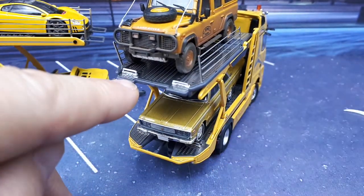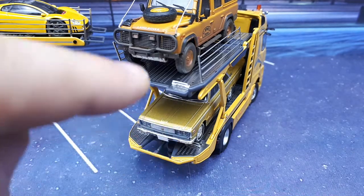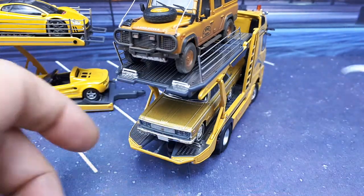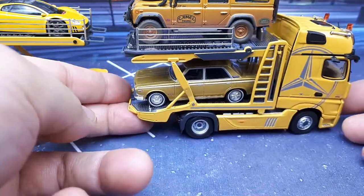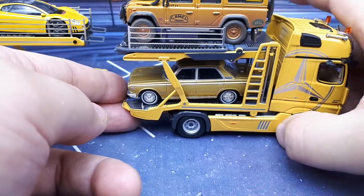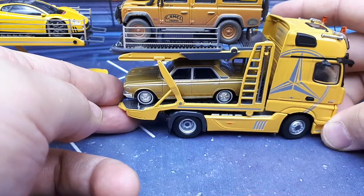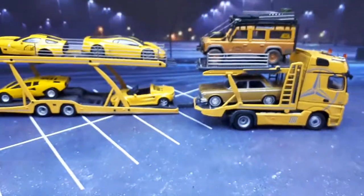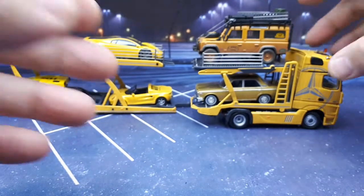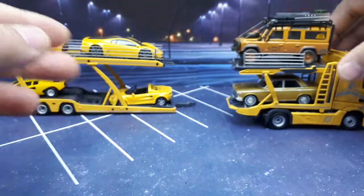You have a bunch of these wheel stops you can place in these holes in different locations. So it's a really fantastically detailed vehicle, and does seem to be to scale. It also has steering tires and stuff like that, so that's cool too. All right, so that's the first one.